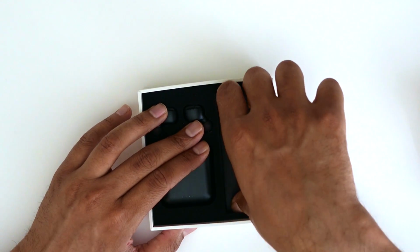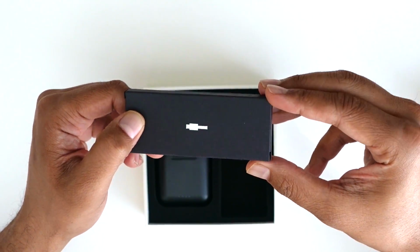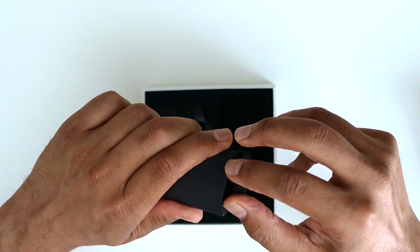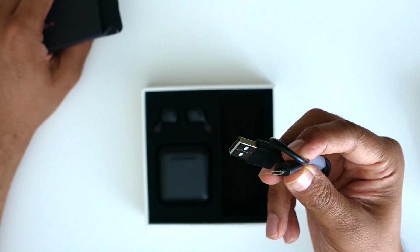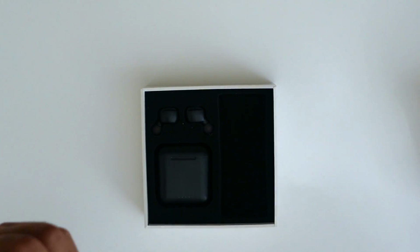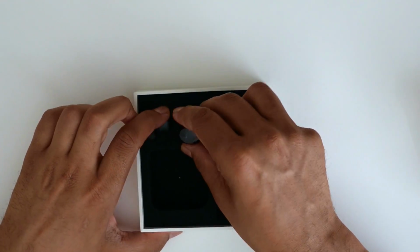So I'm just going to remove that for a second, and then underneath here we have the charging cable for the case. If I just quickly pop that open, there's no charging brick, but just a cable, and then of course it is unfortunately a USB mini. Put those aside, let me get all this out of the case, throw the box to the side.